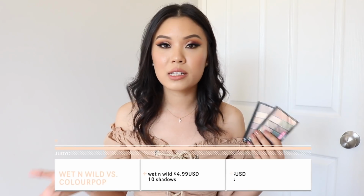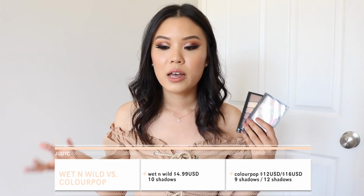So for me, the mattes are really not the best. I don't know why I feel bad about talking about the negatives with these palettes because they are so affordable. It's like, what do you expect from affordable palettes? You know what I mean? But when I compare it to Colourpop, the price range honestly is not that much of a difference. I do feel like Wet n Wild is obviously a lot easier to get your hands on. You can go in store and swatch it, but just comparing the quality from Colourpop to Wet n Wild, I feel like there's a huge difference, especially with the mattes.